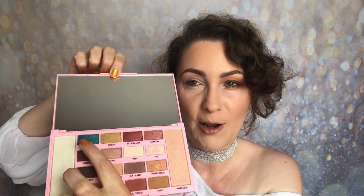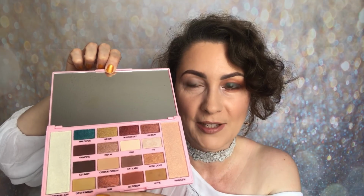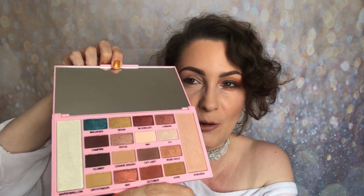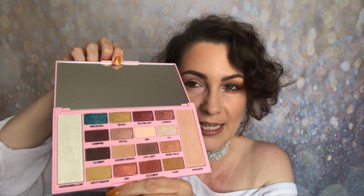So today I wanted to share with you an eyeshadow look featuring the shade Maldives. Now, I've had a lot of comments about this shade from you saying that you're going to use it as eyeliner, which is fantastic, or putting it underneath the eye. I wanted to do a look where it's actually featured on the lid, just to share with you what it looks like when you feature it on the lid. And I think it looks really, really good. So I cannot wait to actually share with you how I created it.